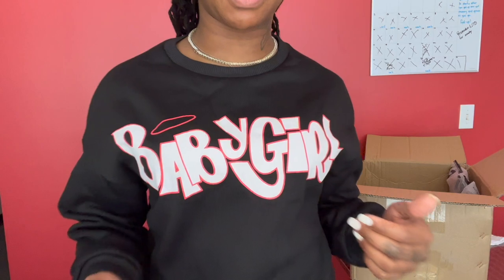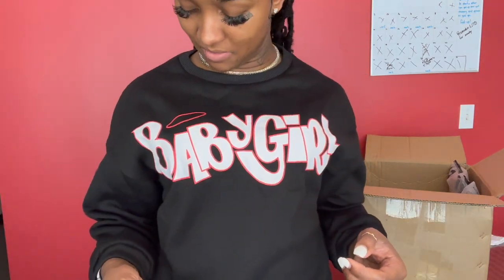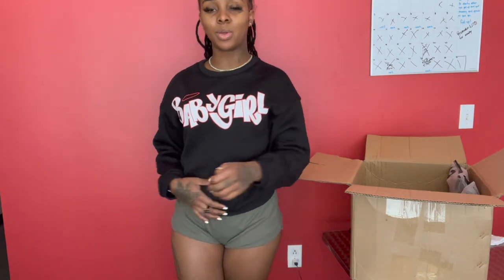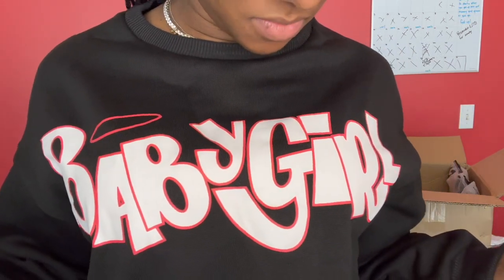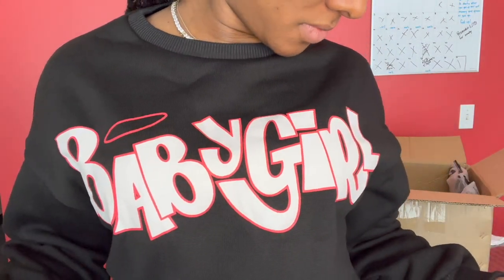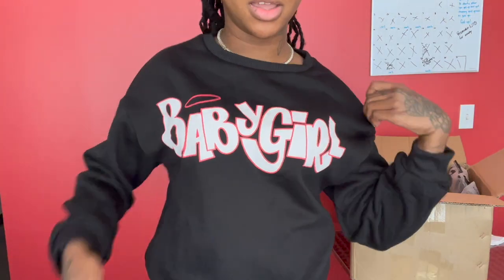I can't tell if that's pink or red. It looks red, but then when I look down, it's giving off real hot pinkish, so I can't tell if it's pink or red. But whatever color it is, I like it. Again, let me know in the comments below what color this looks like to y'all. I'm giving red. I'm gonna say red. I say red. What color y'all think?